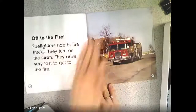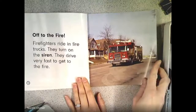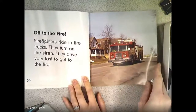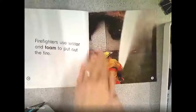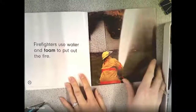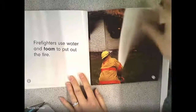Off to the fire. Firefighters ride in fire trucks. They turn on the siren. They drive very fast to get to the fire. I'm sure you have seen a fire truck in our community, maybe even with the lights on, attending to an emergency or a situation. Firefighters use water and foam to put out the fire. I didn't know they used foam.